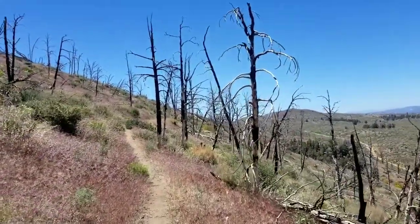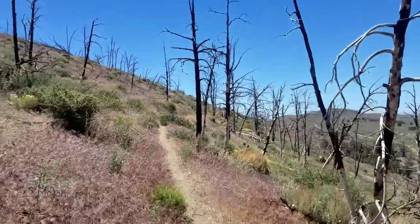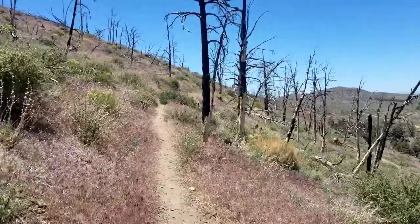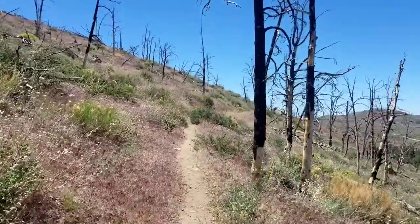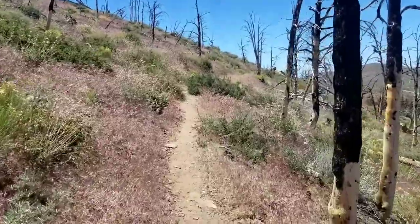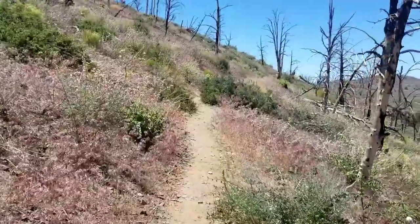So just about to crest to the top of this uphill section, going through a burned zone, so there's not really a lot of shade, but should be going down into, I think it's called Rockhouse Basin, and beyond that is Kennedy Meadows, but I'm going to be stopping just short of Kennedy Meadows today, but looking forward to going down.